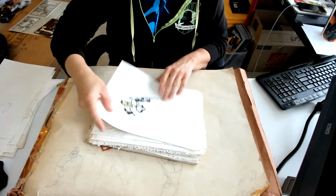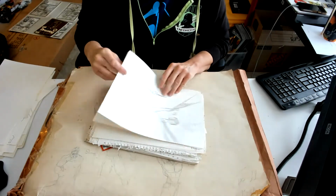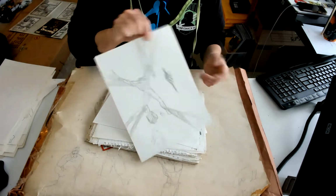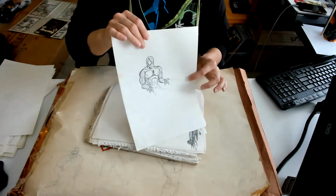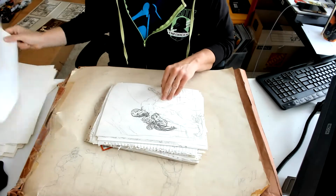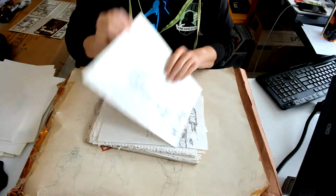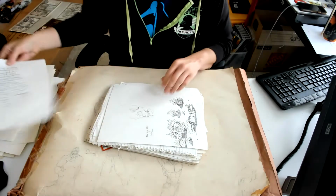There's me trying to do some inking on Helm/Iron Man. That's some horror stuff, I guess. There's a really beefy Spider-Man. A dead body, more horror. Some kind of monster, might be D&D stuff. Another super beefy Spider-Man and a weird Mysterio.